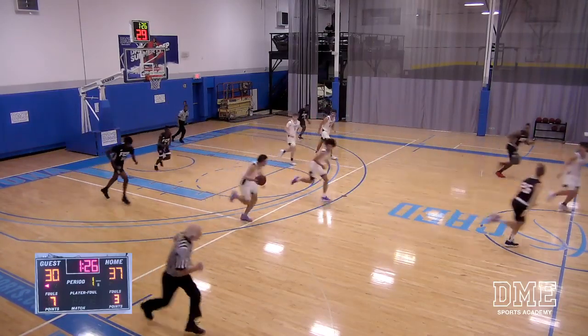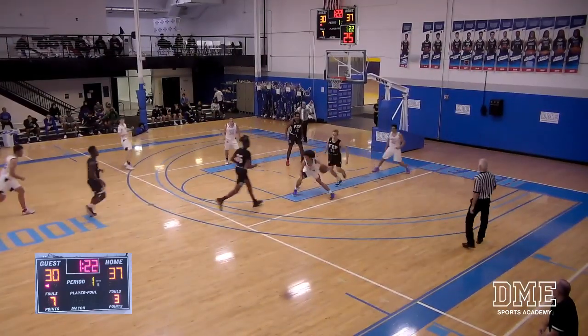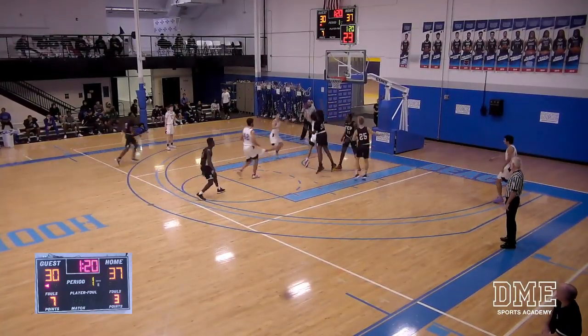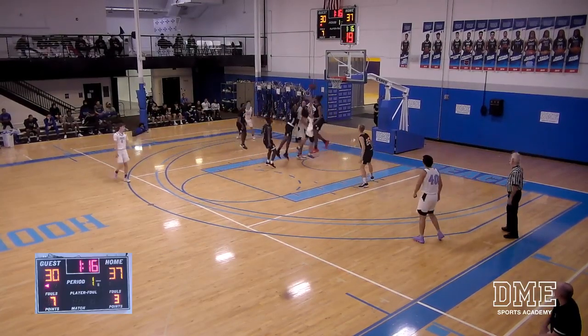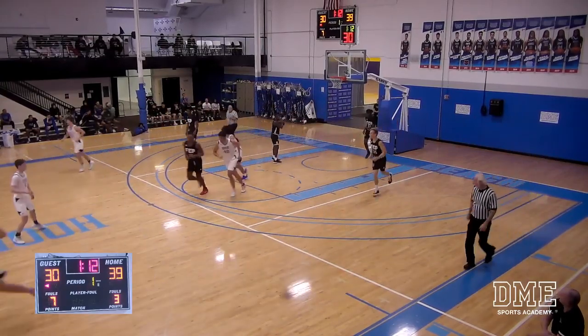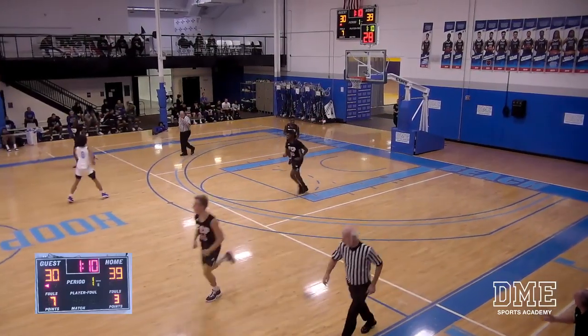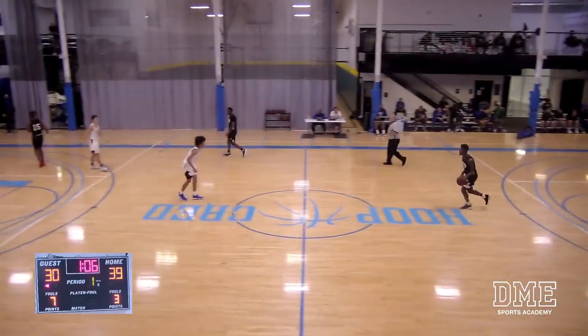Good job. DME gets another steal. Ali looking to go in transition. Not the best transition offense there. Jalen strong around the rim, able to finish a tough bucket there. DME goes up 9. 1 minute to remain.